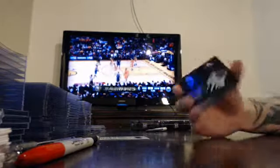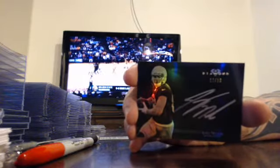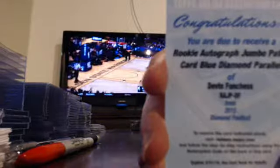Got number to 10, Green Bay's Jordy Nelson. Jordy Nelson, number to 10, Green Bay Packers. And redemption box 4 for a jumbo blue diamond, Devin Funchess. So your second Devin Funchess tonight, Carolina. An auto and then an auto patch redemption.